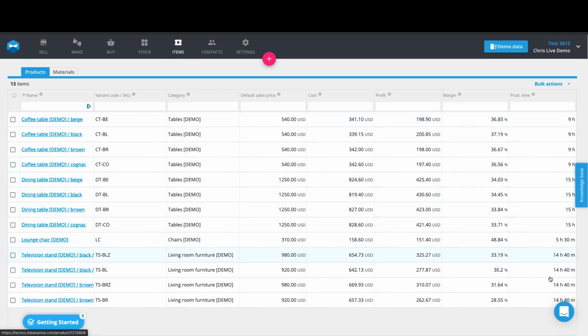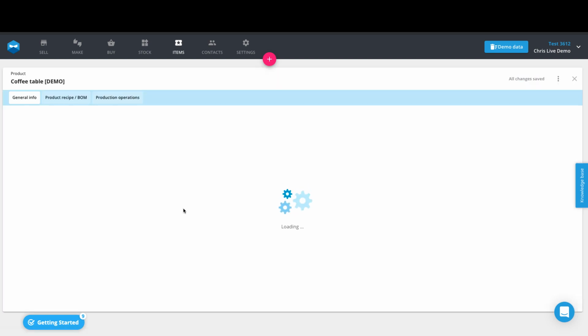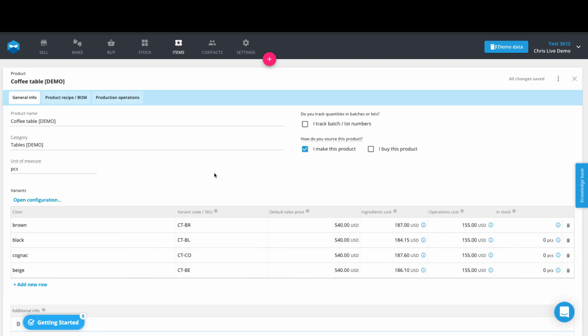You can also see the production time based on the bill of materials you have specified and the operations in that particular product. So let's go inside of a product card to see exactly what's going on here. It's a bit more comprehensive than a material card because a lot of things are happening inside of products.